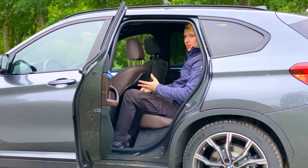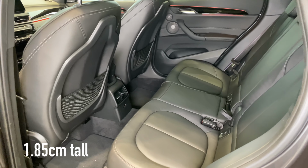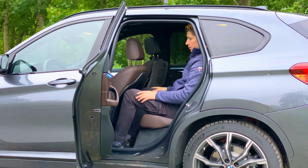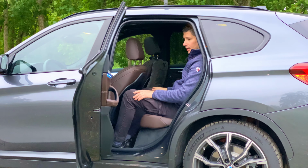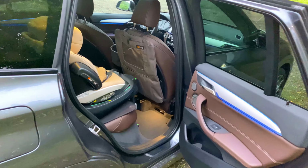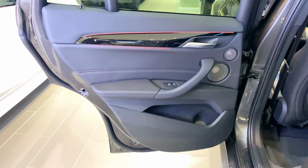So now I'm sitting basically behind myself. I'm 1 meter 85 centimeters. It's not much space in the back, unfortunately. Above the head it's enough space. So I think it's alright in general. It's worth mentioning that putting the child into the child seat on the back is very easy in this car because the car is quite tall and the doors open very wide.